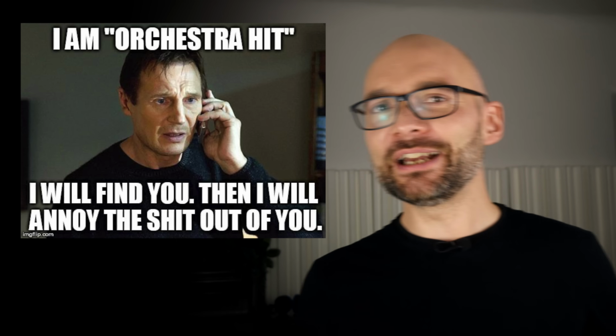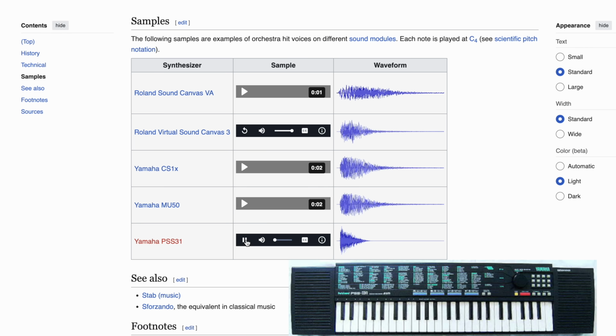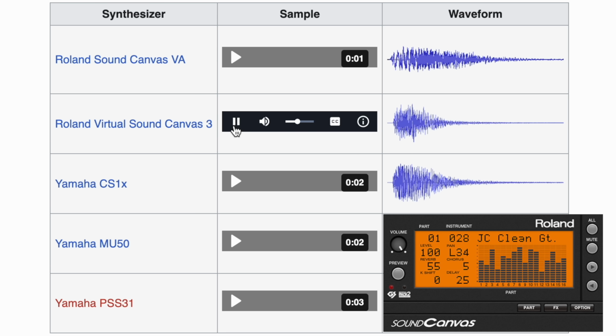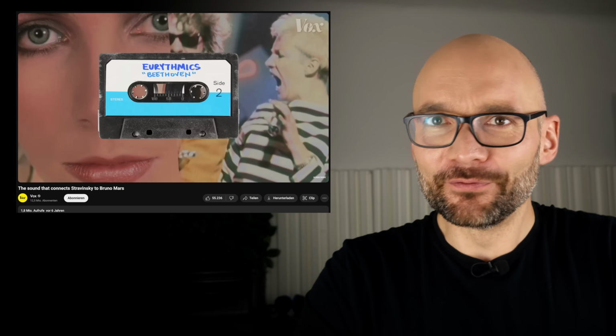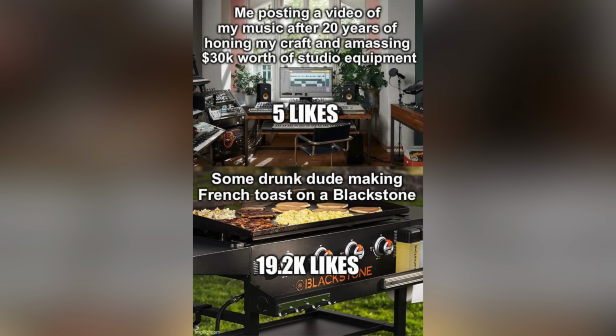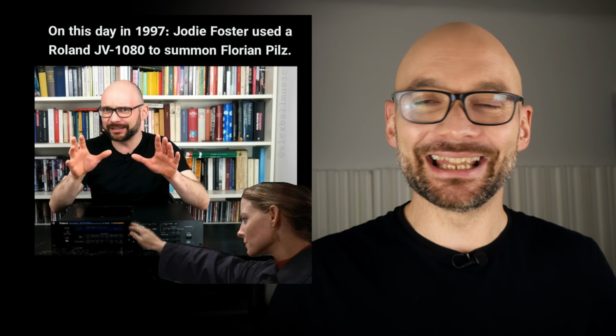You can even find it on humble home keyboards like Yamaha Porta sounds. It is part of the general MIDI standard. And the big YouTube channel Vox released a short documentary about it that has more views than all Dollars Jam videos on the internet combined. For demonstration purposes, I'll stick to yet another classic Roland sound taken from the JV1080.